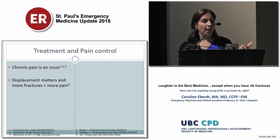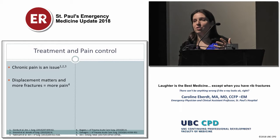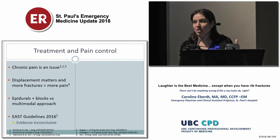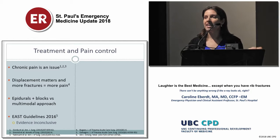More displacement and more fractures correlates with more pain. Bugev et al. did a nice study showing the quantity of opioid consumption increased based on the millimeters of displacement. Unfortunately, there's no consensus as far as the best treatment.